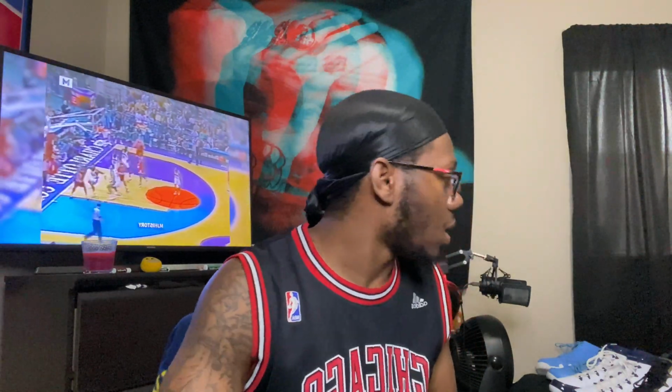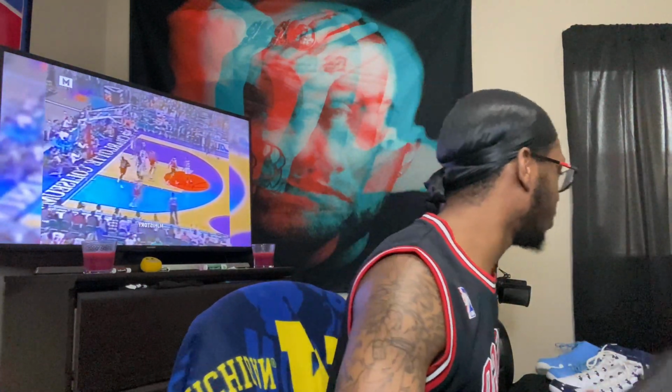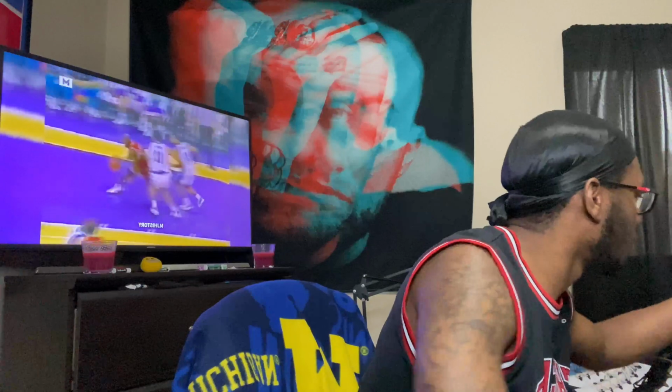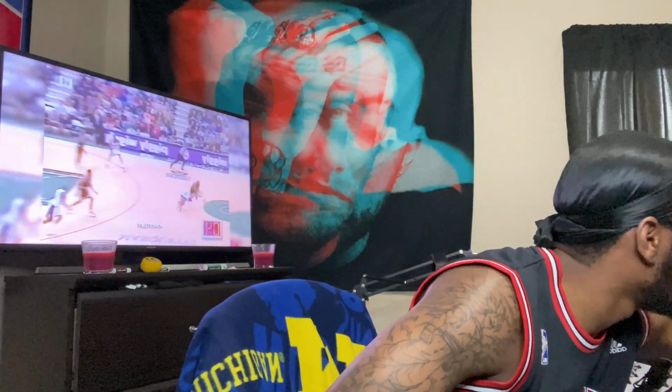One of these shoes will be worn for when I propose to whatever woman I propose to. The other one will be worn at my first child's baby shower. There you go. These shoes I already have special destinations for them, for big special moments. But last but not least, we have the last Jordan.